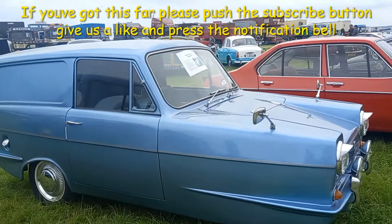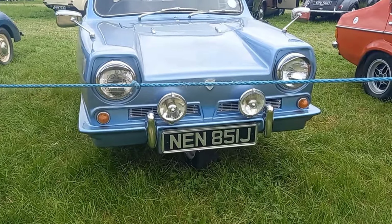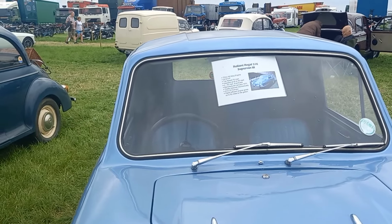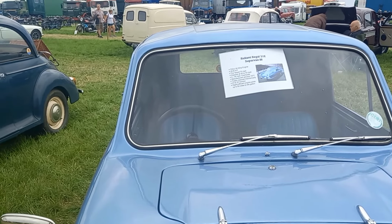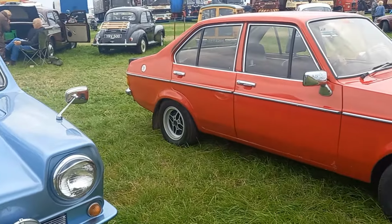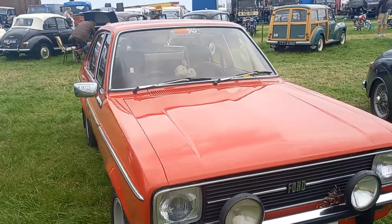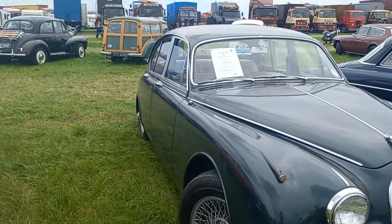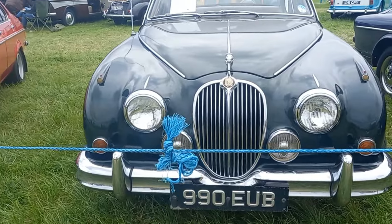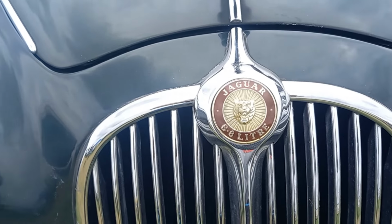Three-wheeler van. I think we've seen this somewhere else this year. I might be mistaken. Up to 60 miles to the gallon. Yeah. Then we have a Mark 2 Escort. Ford. Okay. And a Jag, a Mark II. 1963. That front end. Like that front end. 3.8 litre Jaguar.